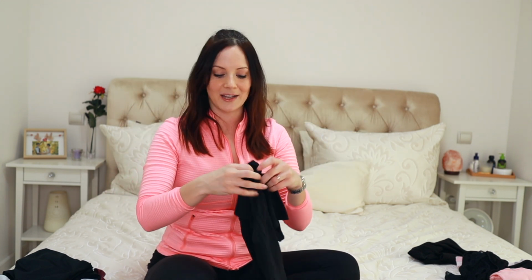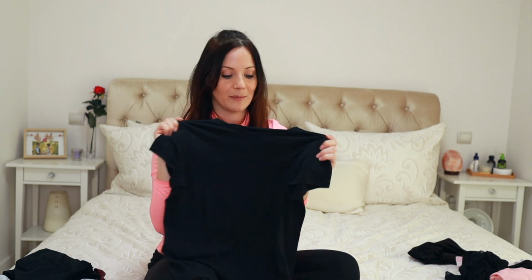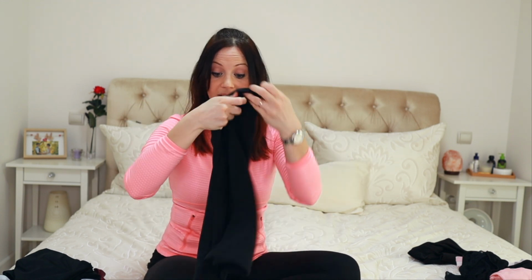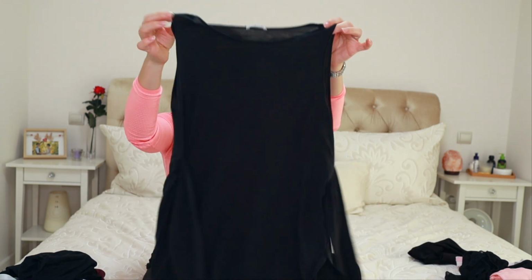A lot of the times I make a knot in the front, so it's a bit wonky at the bottom, but I love it. It's just a cotton t-shirt from Intimissimi, and I wear it a lot. Then another item that I have from Intimissimi is this little shirt.